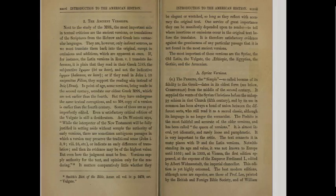They are, however, only indirect sources, as we must translate them back into the original, except in omissions and additions which are apparent at once. And it goes on about that. While the interpreter of the New Testament will be fully justified in setting aside without scruple the authority of early versions, there are sometimes ambiguous passages in which a version may preserve the traditional sense. John 1:39, 8:25, and so forth.